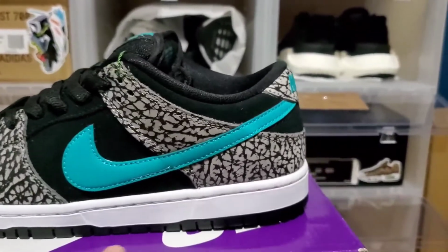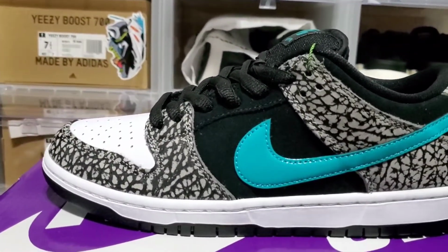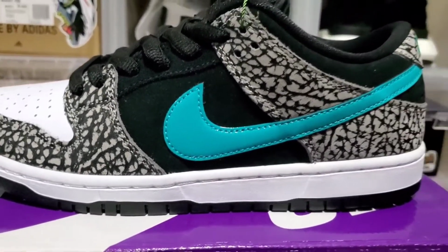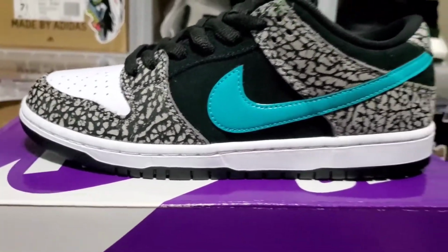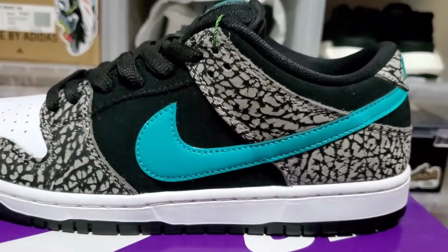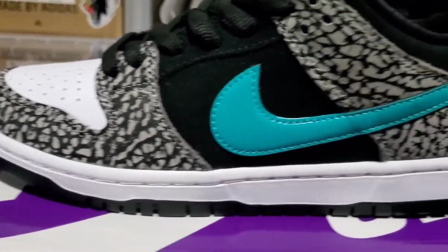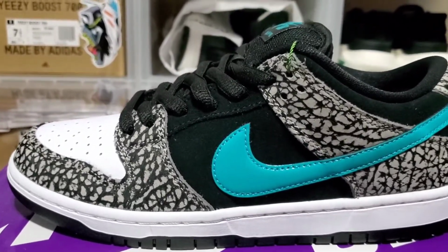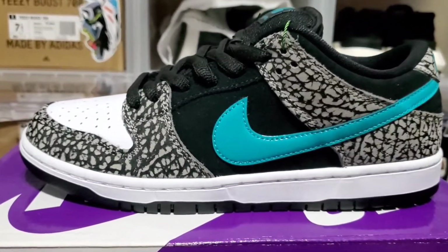When I first saw images, man, these things are sick. One of the things I hated about this release was the inconsistencies with the elephant print. If you saw my video on this sneaker, you will see what I'm talking about. Just from the video, you can see that this doesn't match this colorway right here. It's got a darker type of print here, and it's much lighter here. So the quality control is the only thing I can complain about on the sneaker.